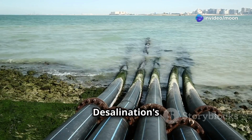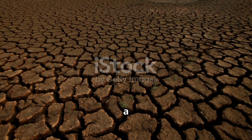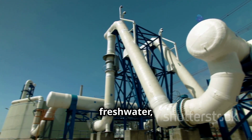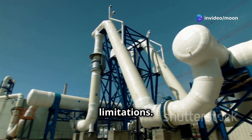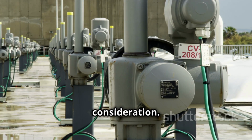Section 8. Desalination's role: a solution but not a silver bullet. Desalination is not a magic solution to water scarcity. While it can provide a vital source of fresh water, especially in arid regions, it's crucial to recognize its limitations. The high energy requirements, environmental concerns, and cost implications need careful consideration.